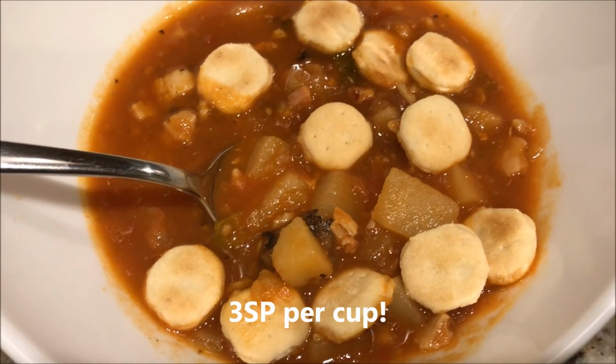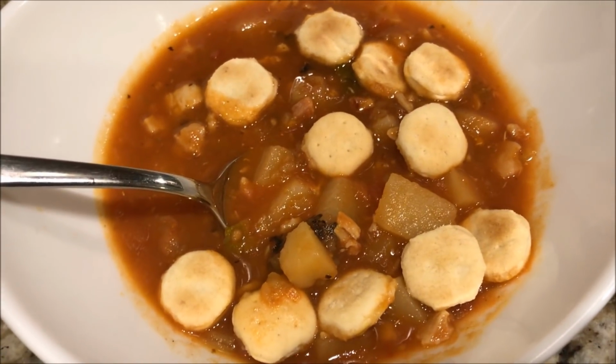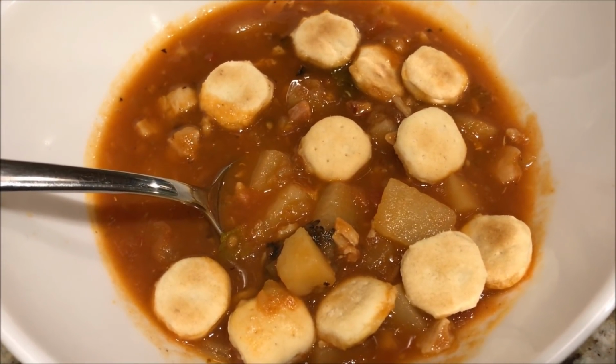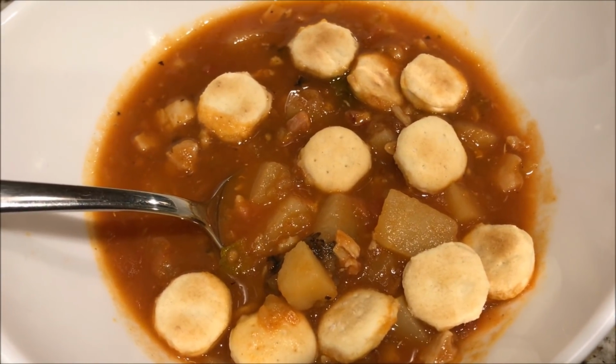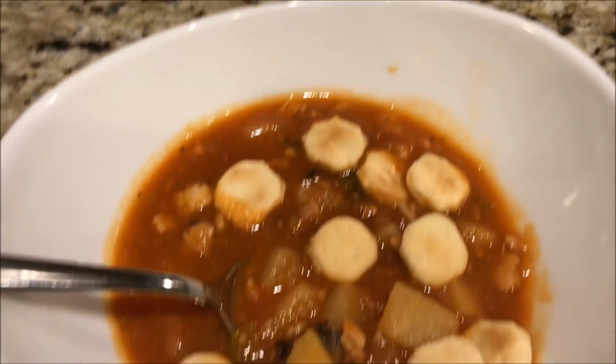For dinner tonight, I made this Manhattan clam chowder from Pressure Luck Cooking. I will put the recipe link down below. Also, I still need to recipe build because I did make a few swaps to lighten it up to see the points on it. So I have 1 cup of that, and then I have about 11 of these oyster crackers. You could have up to 29 of these crackers for 1 smart point.